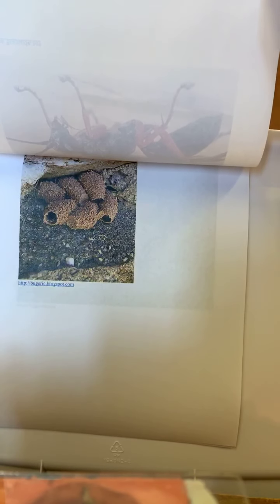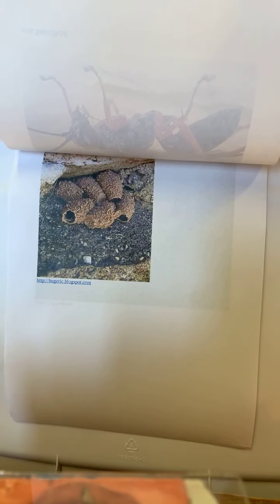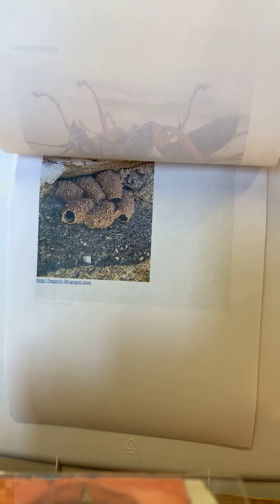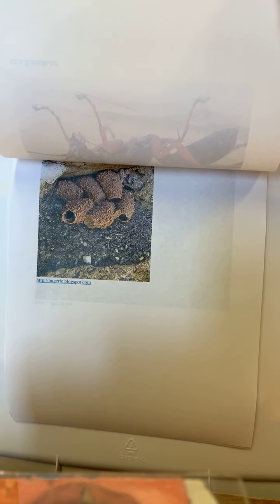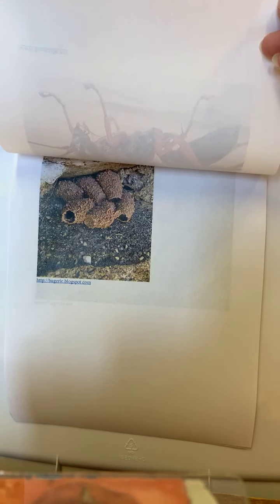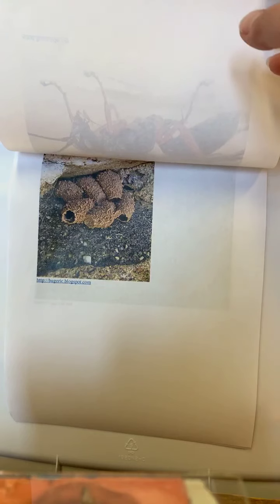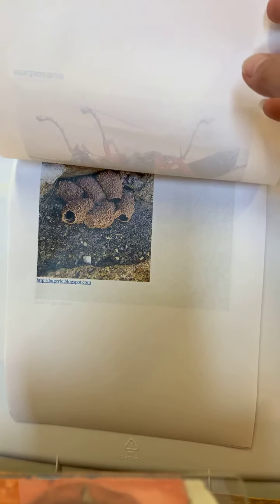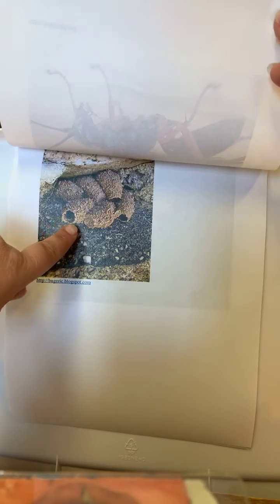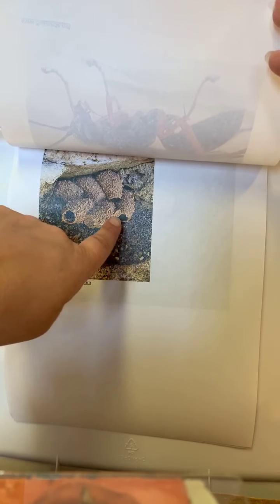What? Look at these little capsules that they build out of mud. Aren't those amazing? Now, there are some mud dauber wasps that we have around here that use mud to raise their young too. So these guys are so cool. So they build this out of mud. And in each one of these little capsules, you see this one is open, this one's open.